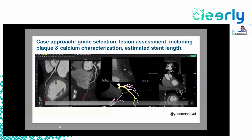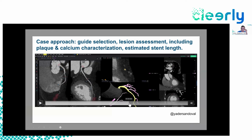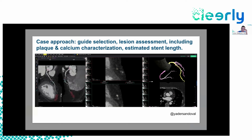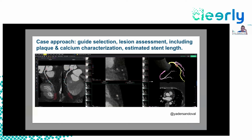Last, you want to get a sense of the length of the lesion. Here, I'm just rotating through the MPR and advancing a little bit more. For the length of the lesion, if you go to this multi-panel view, you can find two orbits, a green one and a red one, and you can manipulate them to understand where the distal healthy reference vessel and the proximal healthy reference vessel are, similar to what we do with IVUS or OCT. You just scroll through both of them to find where those healthy segments are, and say, I want to cover from healthy to healthy, which is what we usually do in the cath lab when we're doing PCI.